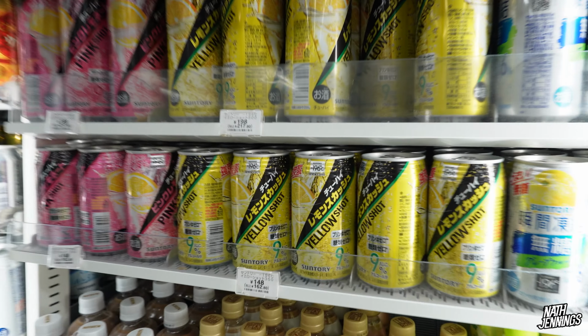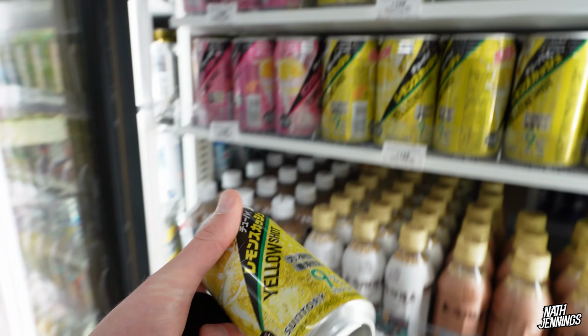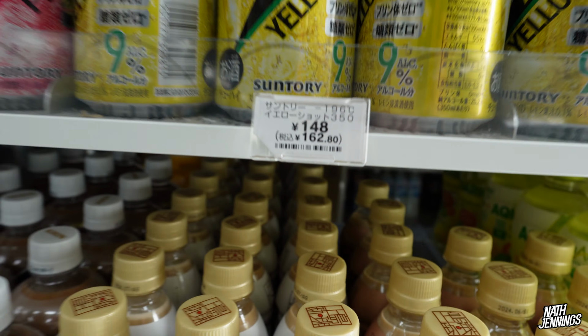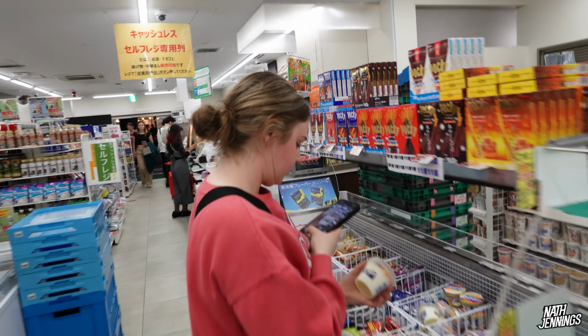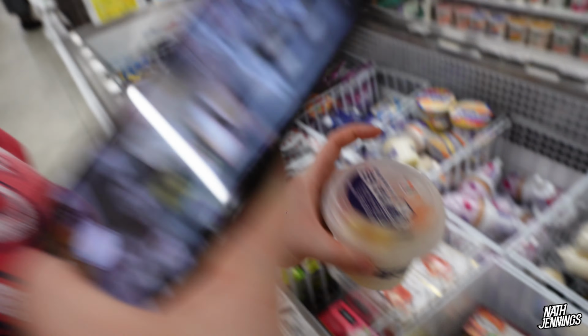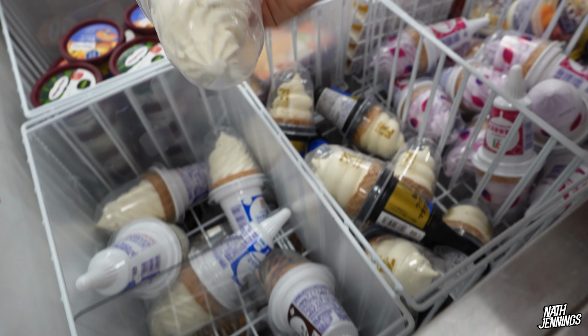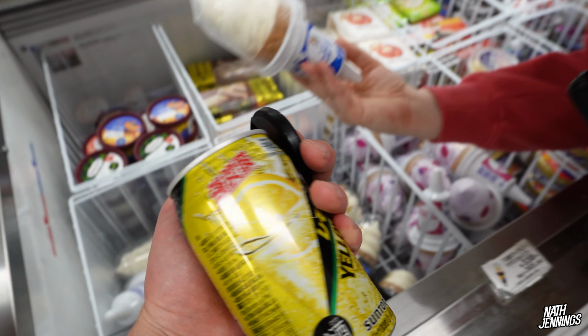Let's get it done. I'm starting my Akihabara journey off with a 9% from a 196. This is gonna be amazing. And it's only $1.50. I'm trying to figure out what it is. Gold vanilla ice cream and a waffle cone. Hey, you can get 2 cans of this compared to 1 ice cream. Just think about that.